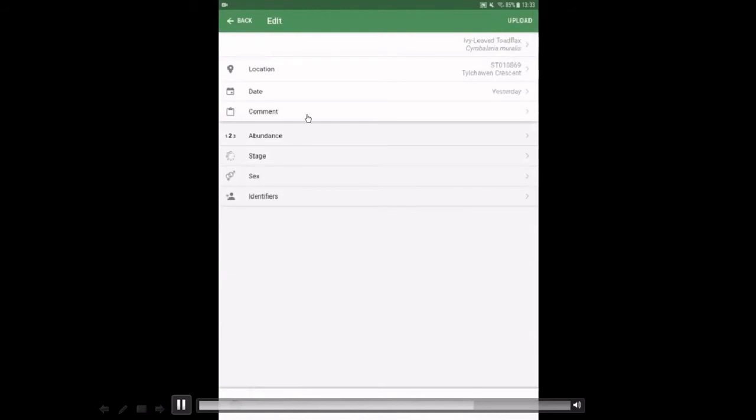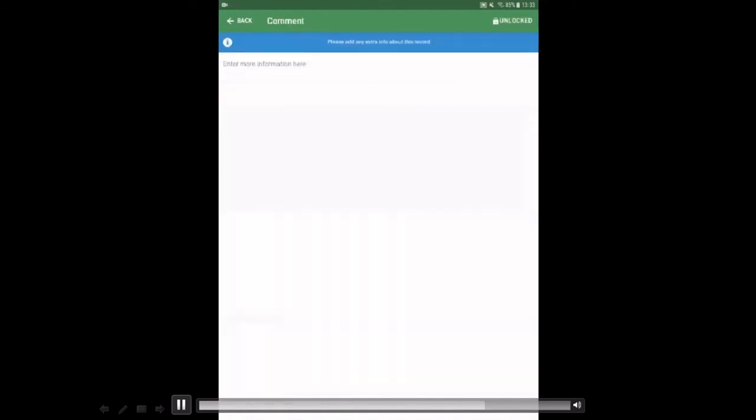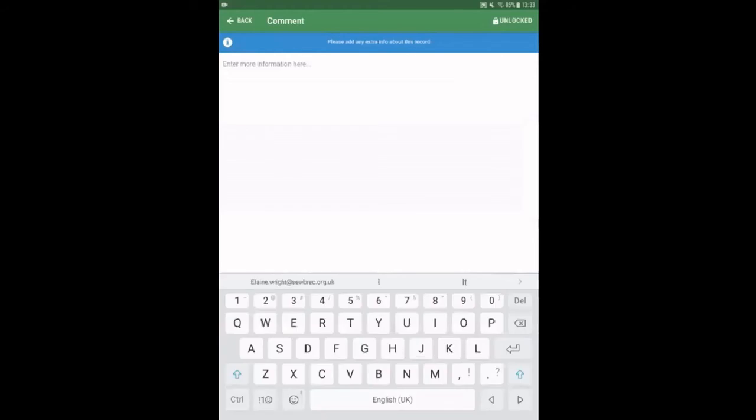And then the other bits are optional, so we can add some bits and pieces. We can click on comment to add any extra detail. For bumblebees, it'd be really useful here if you say that it's a queen or you found a nest, or anything that distinguishes it from just a normal sighting. And it's just free format. You can type as much as you want in here. I didn't add anything for this boring plant.